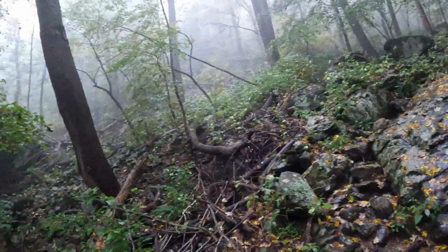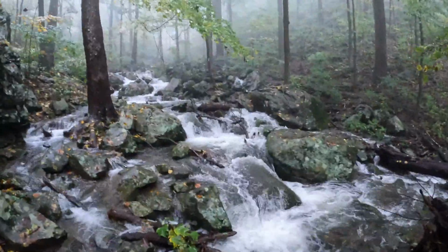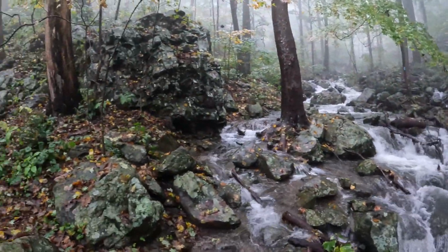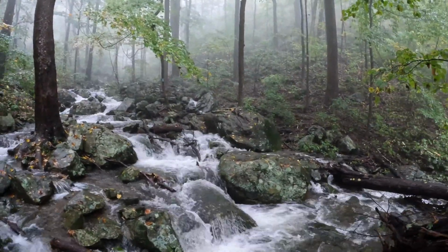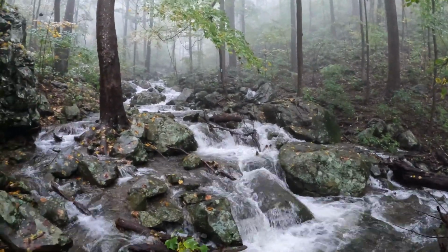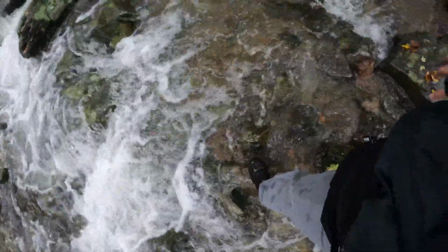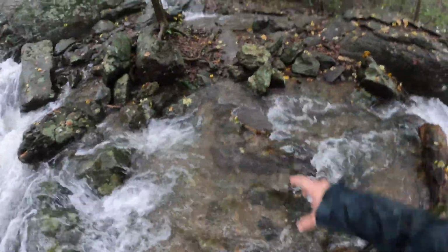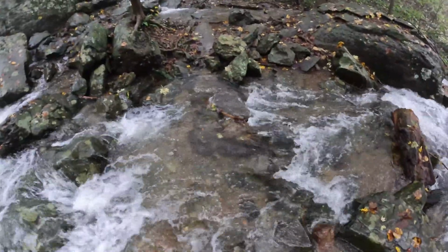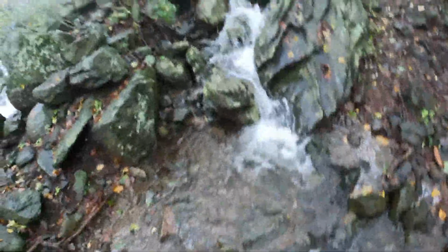Looks like I'm in a jungle. And here we go, another creek crossing. Some major FYI, if you think about coming to Little Devil's Stairs, bring waterproof boots. Or don't be afraid to get your feet wet, because you got a lot of this. And you gotta walk over it. About halfway through right now. Usually I'd record myself walking through the whole thing, but just try to focus, not fall in. This is just gnarly. Usually all this stuff right here is completely dry.